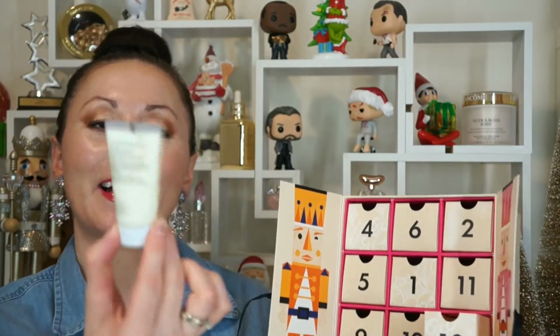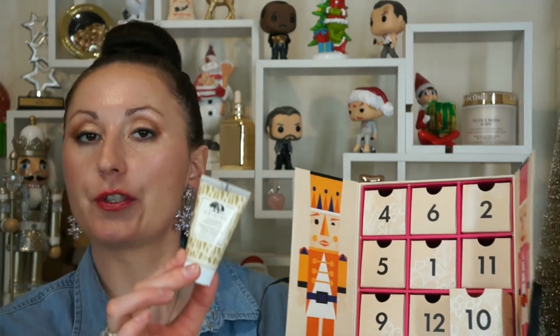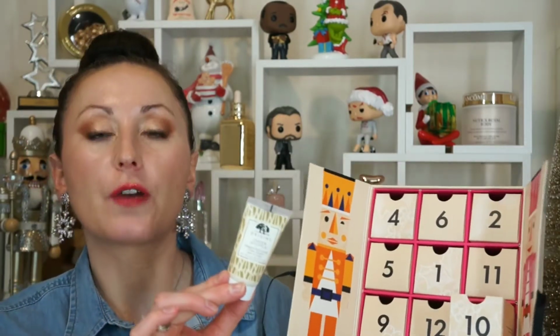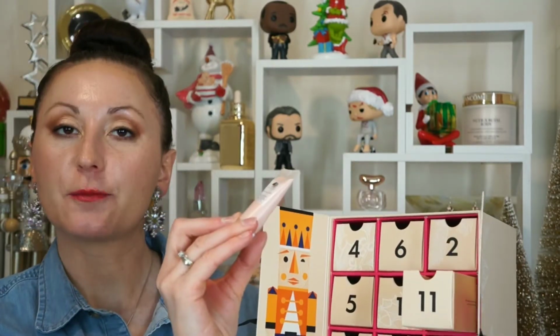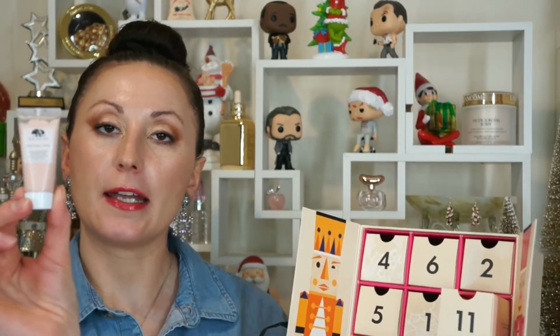Ta-da! Origins Ginger Souffle Whipped Body Cream. I have a couple of those and I did enjoy it. Like the name says, it's a body souffle, and it smells like ginger, but it's a nice scent of ginger. And 11, we got here another mask. That's the Texturizing mask with rose clay, and yes, I also used it previously, and similarly as with the avocado one, yes, I do enjoy it.